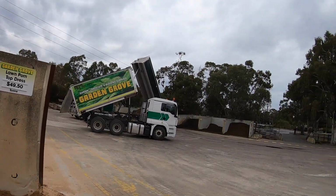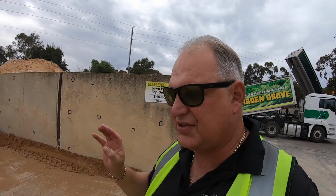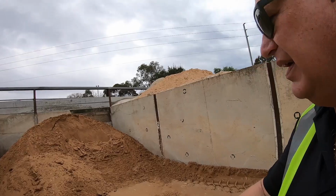Get your lawn on. This episode, we're going to introduce you to the Lawnporn Topdress. As you can see, it's a bit busy here. It is fantastic, and it's double pressed to make sure that there's no rocks in it or anything. Just have a look anywhere.